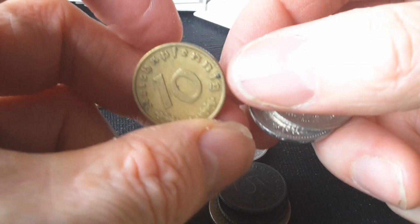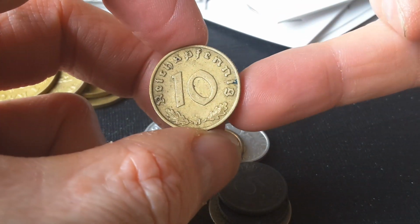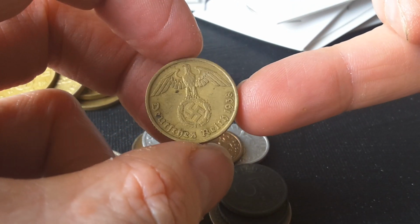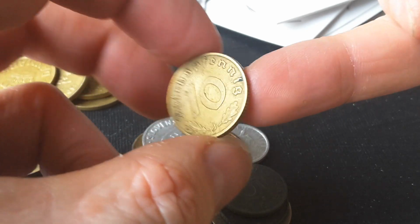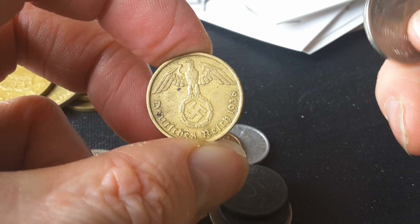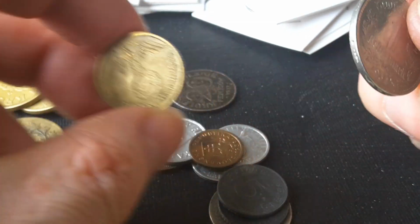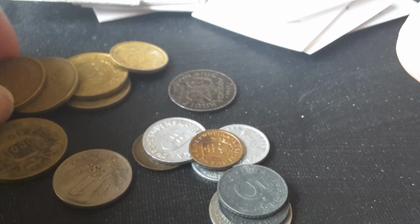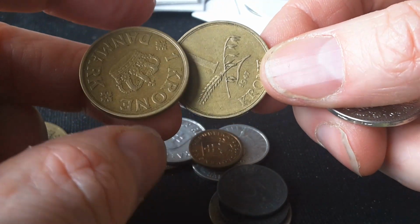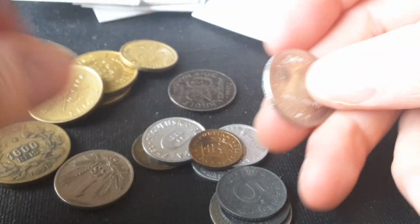We have coins from Nazi Germany, so 10 Reichspfennig, 1938, and this one's J. These ones were minted from 1936 to 39. And these ones you'll probably be paying between $5 and $10 per coin. Oh, also the value of these ones is probably $5 I'd say per coin, depending on the year. Some years have low mintages.